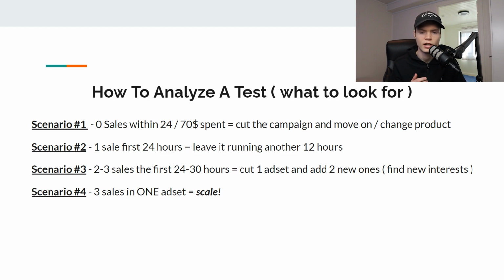The third scenario is that you get two to three sales in your first 24 to 30 hours. If you do that, you want to keep the ads running and you want to add a new ad set or interest every single day, and you want to delete two ad sets. So what you're basically doing now is milking ad sets to fit the criteria, which I'm going to reveal on one of the next slides, the criteria of scaling.